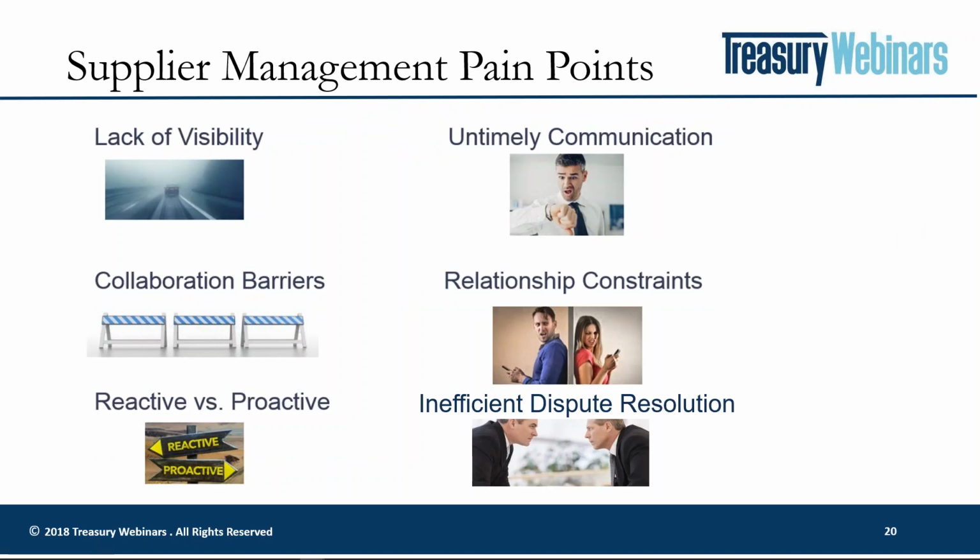Supplier management pain points in general. I mentioned lack of visibility. I'll call that asymmetry of information. So I've witnessed calls, been on calls where there's just a basic disagreement on what is owed, when it's owed, discounts taken, not taken. So that can oftentimes be eliminated when you're looking at the same information.